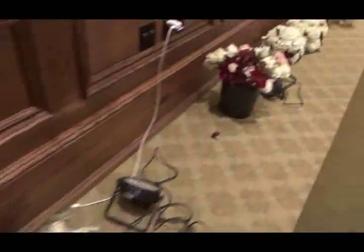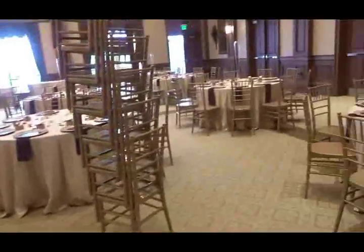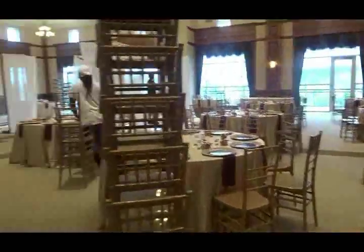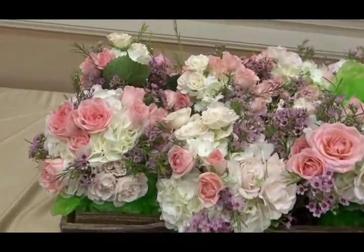And now here the florist has arrived, as well as the rental company with the chairs, and she's using these beautiful gold Chiavari chairs, and inside the seats are these white, creamish color seat cushions. And once the room was all put together, it looked absolutely beautiful.